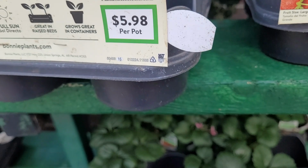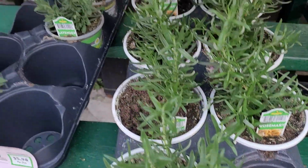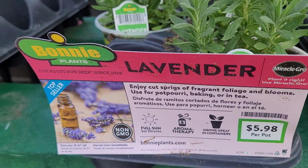I'm seeing two prices. I'm not sure. I would go for the lower one, unless I'd show them that there are two labels, so we need the lower one. And they have some rosemaries there. They're perfect along with the lavenders for cooler weather, so they can withstand it. So it's perfectly fine to plant those right now.